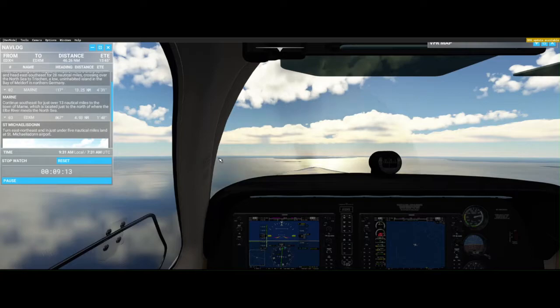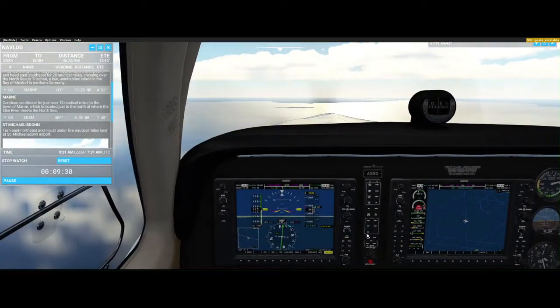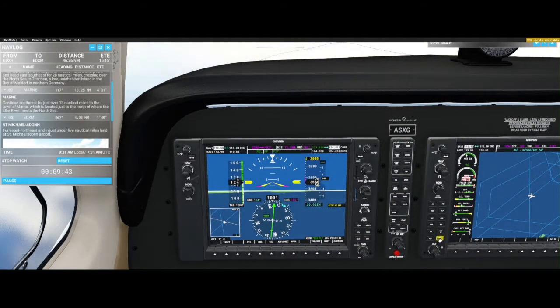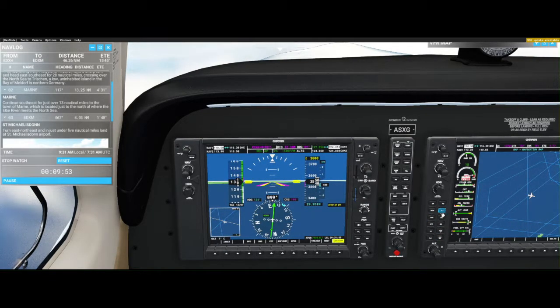According to the navlog, we will soon be making a new heading to the town of Marne. The setting is still not able to hold at 3,000 feet. Time to again adjust the altitude. Next time I will manually set it to 3,000 feet.